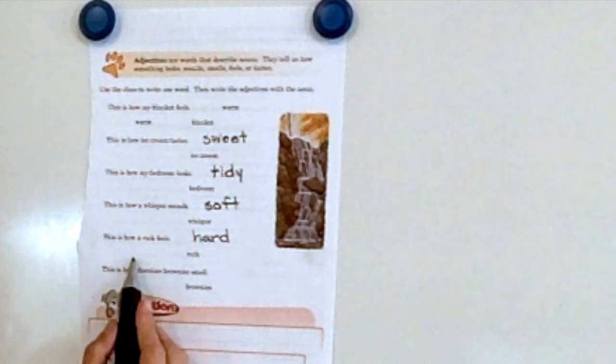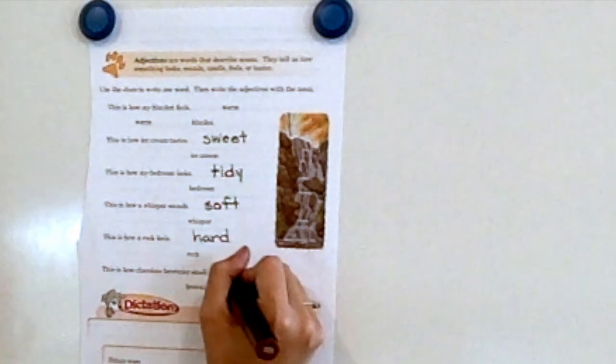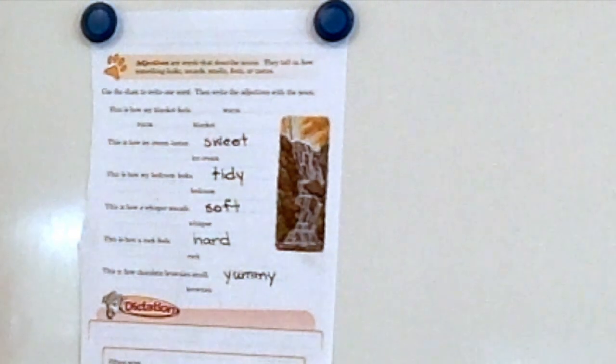Pause the video so that you can write it on both lines. Hard rock. And last one. This is how chocolate brownies smell. Yummy. That's a good word. I love chocolate brownies. Pause the video so that you can write yummy on that line.